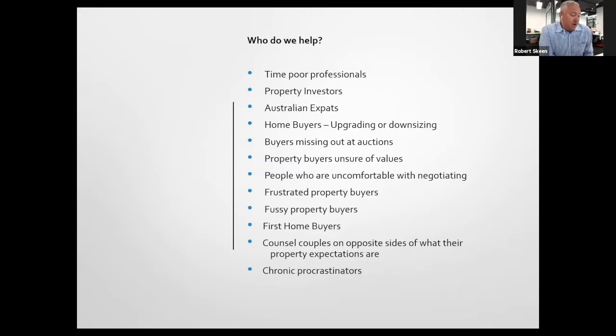And in some cases, we're seeing drops of up to 15 to 18%. That's quite considerable if you're buying in the $3 or $4 million price range. People are uncomfortable with negotiating. Some people, as I said before, don't do it often, so they come to us and let us take that headache away from them. And the list goes on, as you can see down the list.